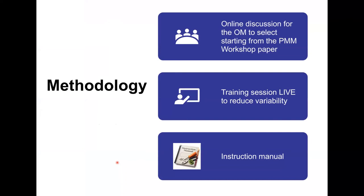So this is briefly the methodology we have used. Once we got funded by Telethon and Mitocon, we had an online discussion on the outcome measures to try to identify which ones from the workshop paper were the most reliable, the ones that we decided to use. We then organized a live training session in Milan in order to reduce the variability. At the end, we presented an instruction manual that was submitted with the CRF to all centers to harmonize data collection.